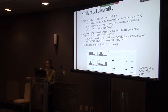Intellectual disability is currently known to be present in all but one reported cases of KAT6A. The largest proportion of kids fall in the moderate to severe range if you go based on their IQ scores. The missense seem to be the most mildly affected, with the late truncating the most affected. It's important to note that pure full-scale IQ scores may not adequately reflect a child's functioning because of a discrepancy between the verbal and the nonverbal. So Dr. Ang is going to talk about this more, but it's absolutely imperative to get good testing.